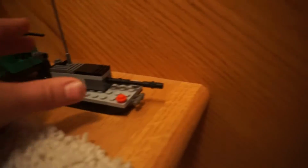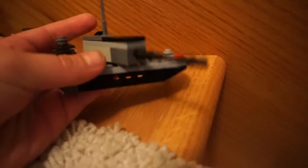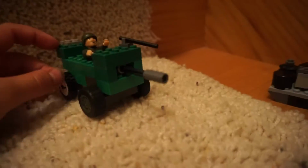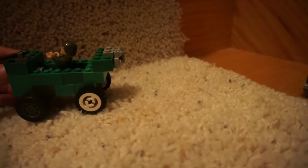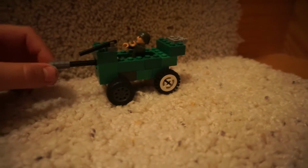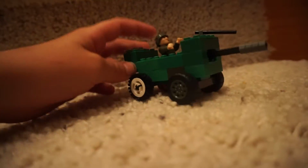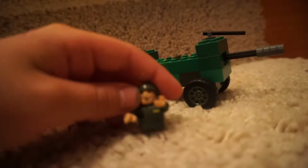So here's a little custom built tank that I came up with. And here's a tank from World of Tanks or World of Tanks Blitz. If you play any of those, they're computer games that you can download for free. This is the T-82, but in tire version, because I didn't have the tank treads for it. And this is another one of those little army guys.